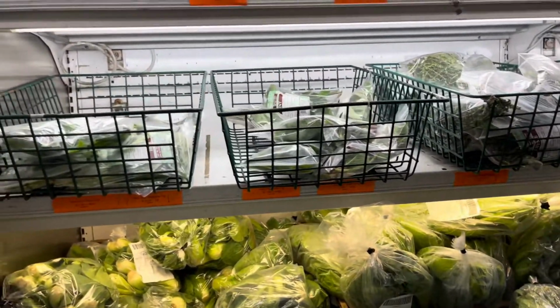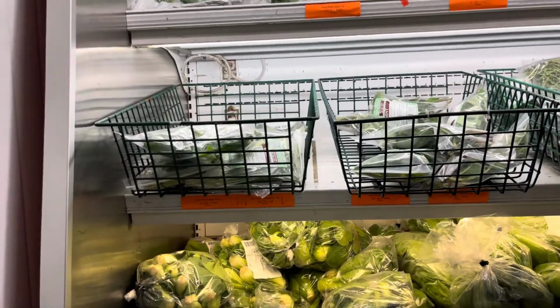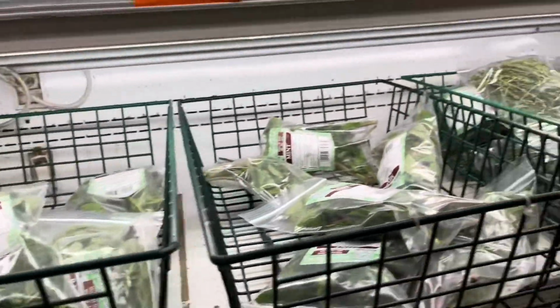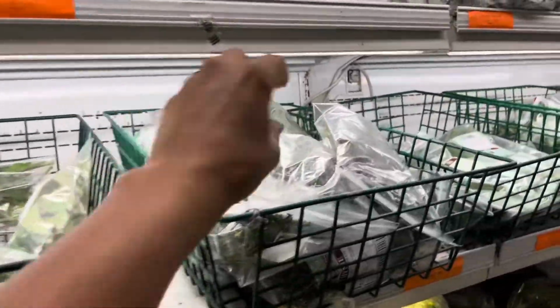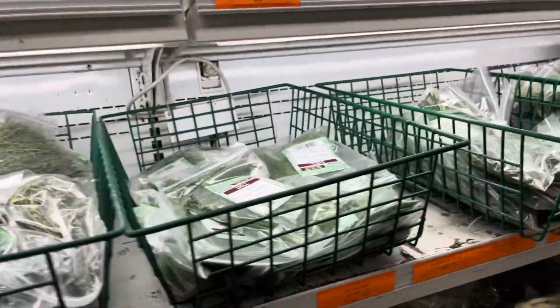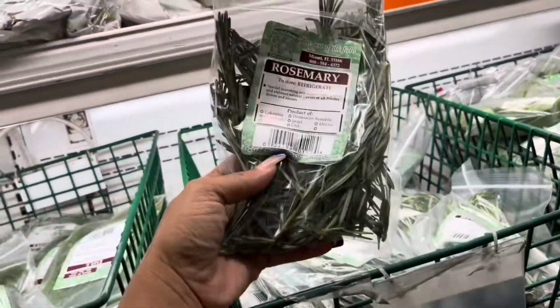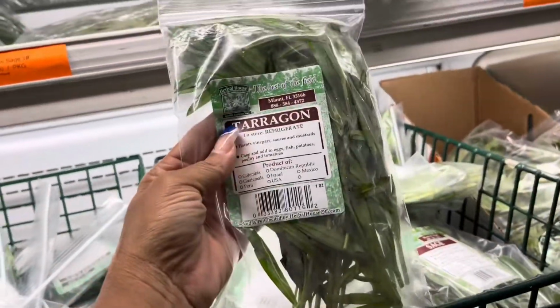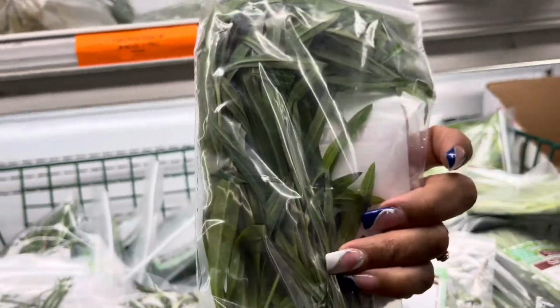And today we have a farmer's market, the wholesale market actually. I'm just showing you a bunch of stuff that they have. This is in Tampa. You have all your herbs. This is your thyme, dill, and what's this? Rosemary, I believe. Yep, rosemary. I have no clue what this is. That's what that looks like.